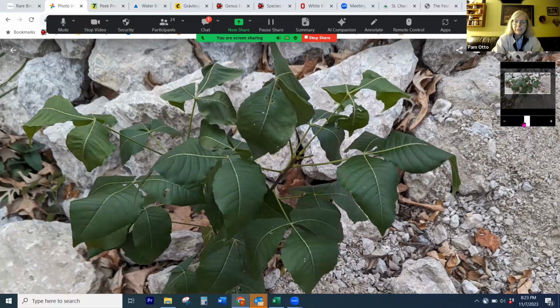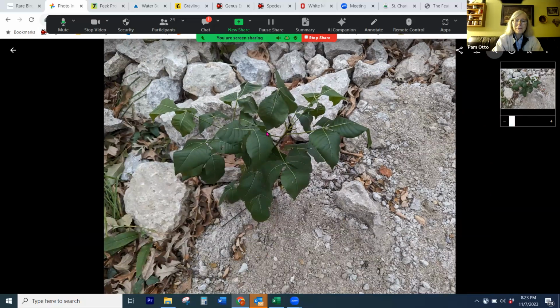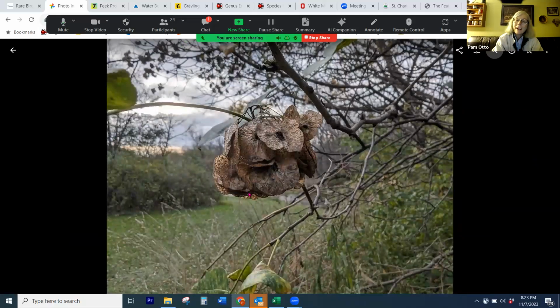But anyway, this is a young wafer ash tree. This was taken over at Leroy Oaks near the new bridge that they put in. On older wafer ash trees, you can look for these distinctive seeds, which we have talked about before. Now, what we didn't talk about the last time wafer ash came up was some of the insects associated with it. I think I did mention the giant swallowtail butterfly, because wafer ash is one of their food plants. But also at Leroy Oaks, I saw something really cool.